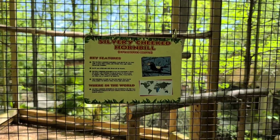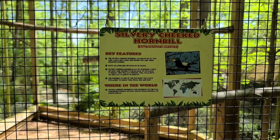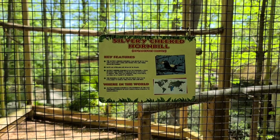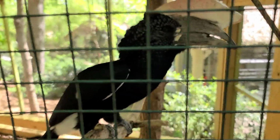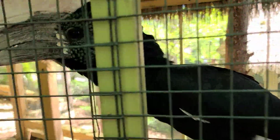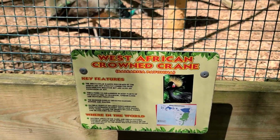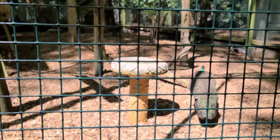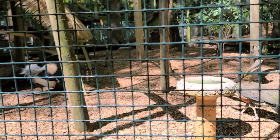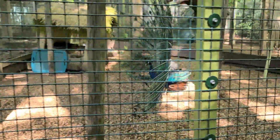Silvery-cheeked hornbill. This looks like a dinosaur. It said that they're about the only bird that has eyelashes to help protect them from the sun and dust. Let's see if we can see them. If you look close, you can kind of see him. Looks like a dinosaur to me, almost. West African crowned crane. Turning away from us.